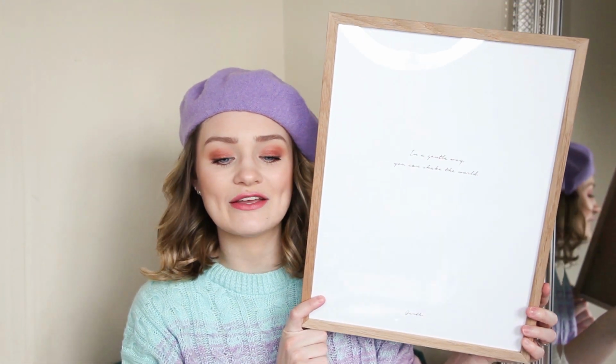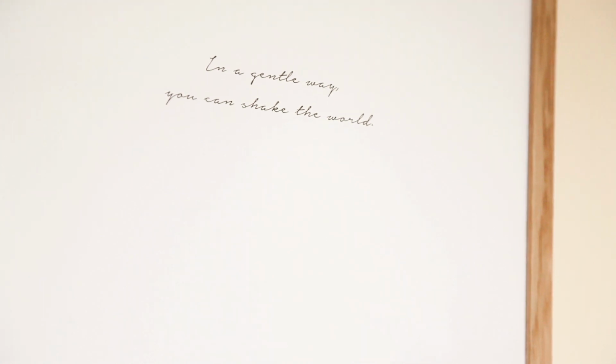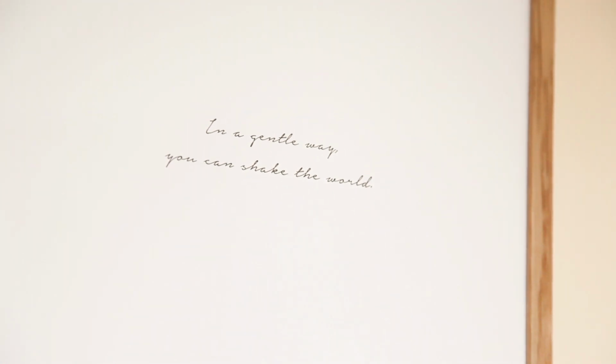I'm trying not to get the ring light. Now you can't really see this. I'll pop some close-ups in, of course. But this is a little quote, and this says, "In a gentle way, you can shake the world." And it's by Gandhi. And this is actually the first ever quote that I had on my blog, tinytwist.com.